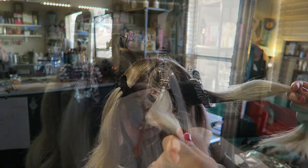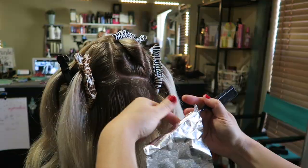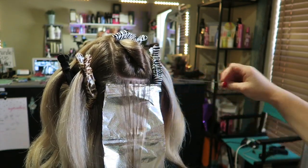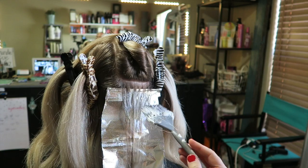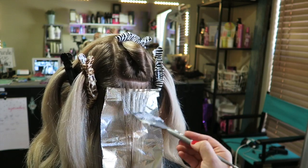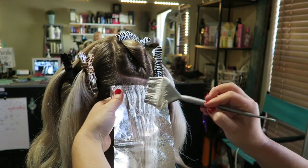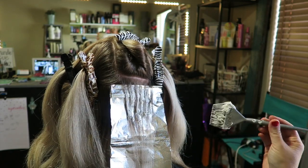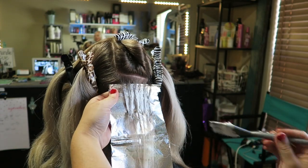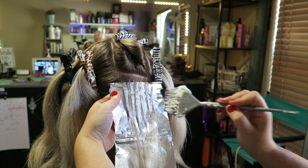So we're going to start right back here, and what I'm going to be doing on this is a medium weave. I'm going to take a foil here. I'm going to take my lightener and focus on the area that's her natural color right through here. The very first thing, you guys, I want you to know is that when you're going in here, you're going to just place the color, and then you're going to go in and do your little tedious work that needs to happen.